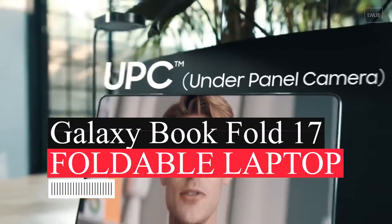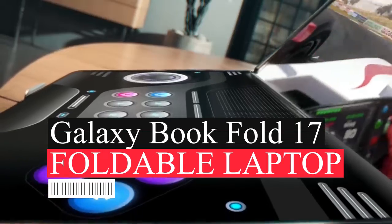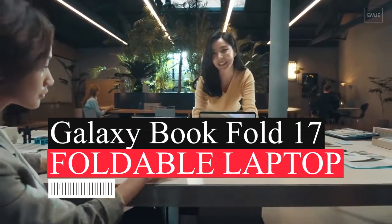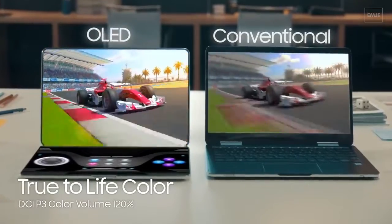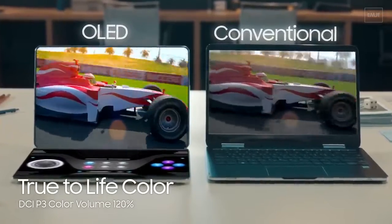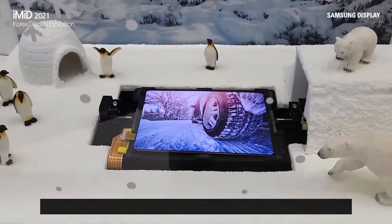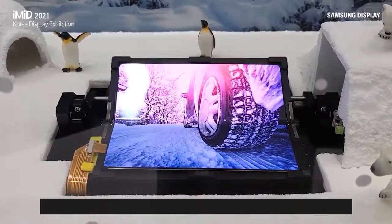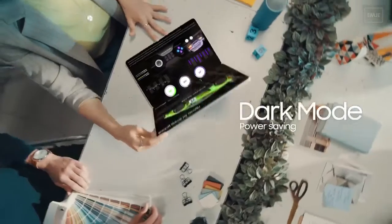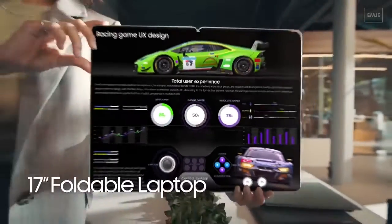After announcing the new Galaxy Z Fold 3 and Z Flip 3, Samsung is now working on its first foldable laptop. Samsung has been selling smartphones with foldable OLED displays for a few years, and now they are preparing to launch a laptop which uses a similar technology. According to the leak, Samsung Galaxy Book Fold 17 is in the works, which is a foldable laptop. They also released a concept video earlier this year which shows how its foldable features work.